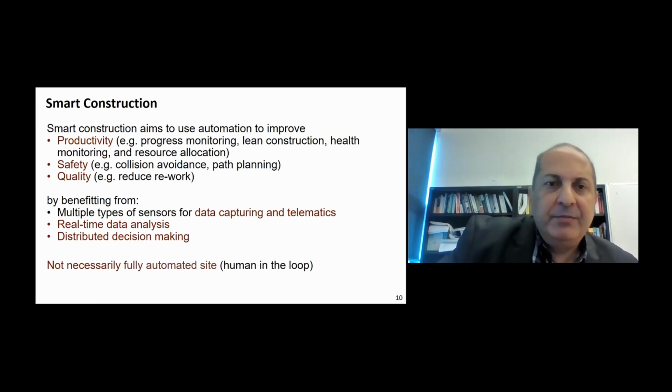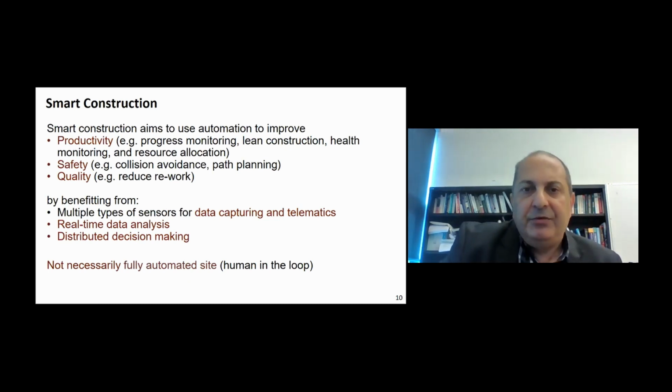Here is my definition of smart construction. So smart construction aims to use automation to improve productivity, safety, and quality. So with respect to productivity, we can improve progress monitoring. We can achieve better level of the concepts of lean construction. We can use the sensors that will give us data about the health of the equipment, and we can use that for resource allocation. With respect to safety, we can avoid collisions. We can, as I mentioned earlier, use the information for path planning and so on. Regarding quality, we can also reduce the rework, and that can achieve better levels of quality.